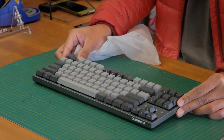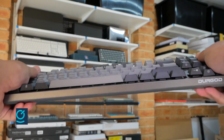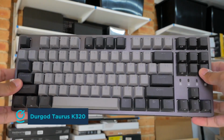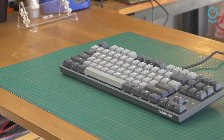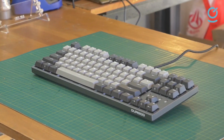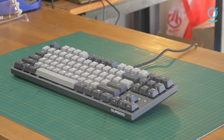Durgod Taurus K320. If you don't live in Asia, or if you're not tech savvy enough to know what the best mechanical keyboard is, we don't blame you if you've never heard of the Durgod brand. They are not widely known in the Western markets. While the Taurus K320's case is plastic, it's very solid to the touch and weighs in at nearly 2 pounds for added heft. The keys themselves are double-shot PBT, which essentially means they are very solid and predictable to the touch, which could be used both as a gaming keyboard and a typing keyboard.